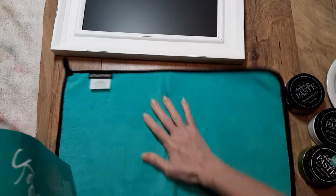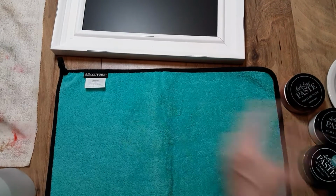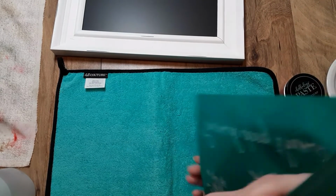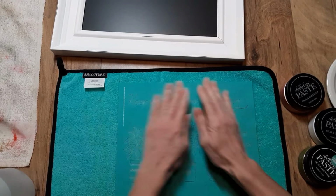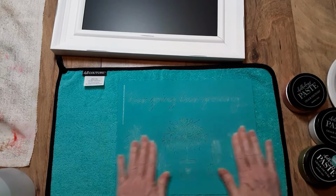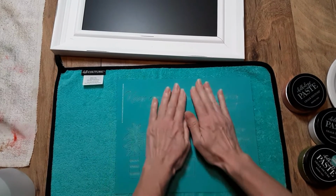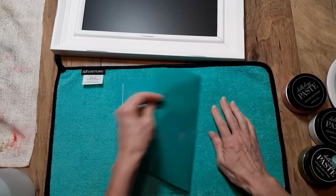Now you need to fuzz, if you're not familiar. What that does is it adds some lint to your transfer, because they're sticky. And you want to just go ahead and fuzz it. Now, if you don't have a fuzzing cloth, you can use a towel, a sweatshirt, a t-shirt, just something that adds a little bit of lint to the back of it.